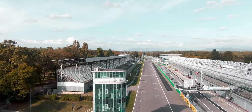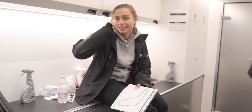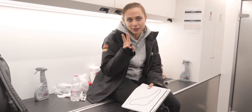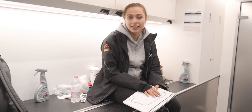But yeah, that's One Lap Around Monza. A pretty cool track, a really legendary track. I was googling it. This track exists since 1922, so really a long time, nearly 100 years in 2 years. And yeah, I love it. And we've got two more races to go tomorrow.